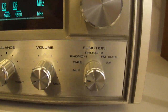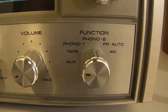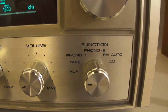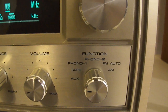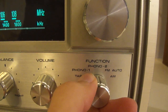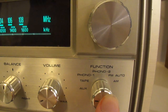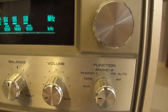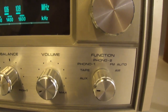Auxiliary actually on this, according to the instruction manual, is designed for reel-to-reel tape, because it has an output for record out and input on the back. But I have it hooked up to a cassette deck right now. The first phonograph function is for a magnetic turntable. Phonograph 2 is for the ceramic turntable that came with it. Sort of strange how they're reversed.